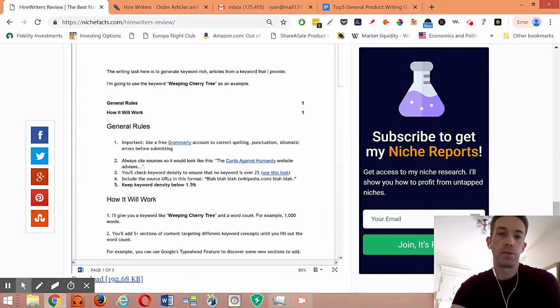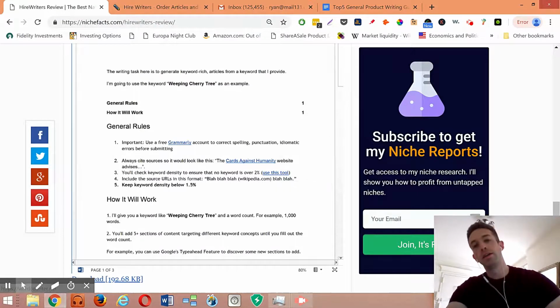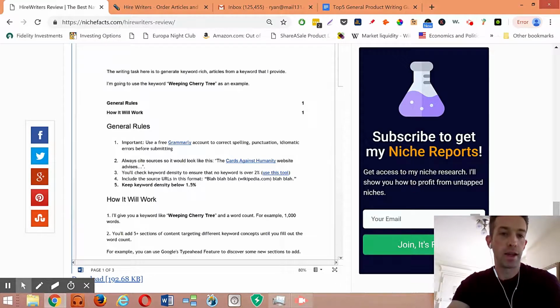I don't want them sending me something with 5% keyword density. You don't want the content to be over optimized. So generally I try to keep it below 2%. Actually, there's a little bit of a discrepancy here. I say 2%, 1.5%. But basically, keep it below 2% because this particular tool just goes by percentages and doesn't split them up into 0.5. So keep it below 2%. You'll probably be fine. Not a big deal.